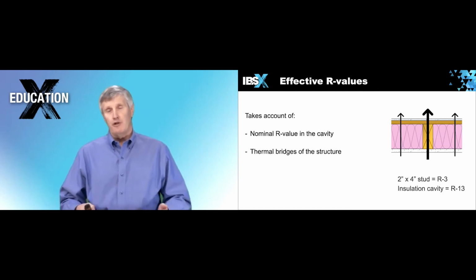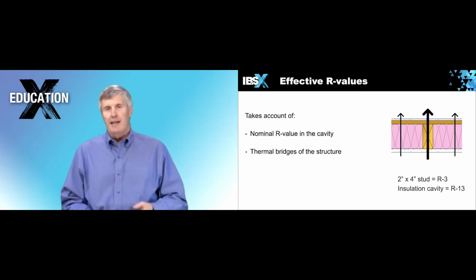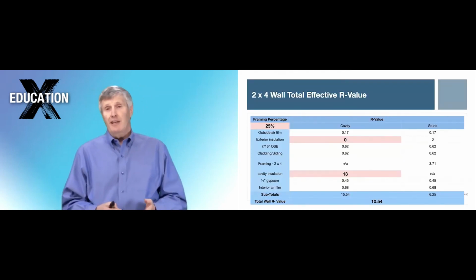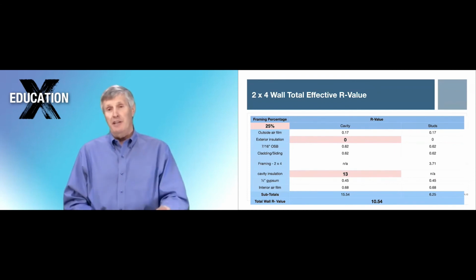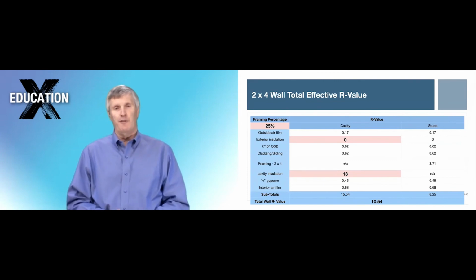They take into account both the nominal R value in the cavity, but also the thermal bridges. That is the structural components. What's that doing, whether that's steel or wood? I just want to put a finer point on that from Steve's perspective as to where we're headed with that calculation. As Steve said, this is a pretty simple chart. On our own website at Construction, you can download this. Every major manufacturer, NEMA, has this as well, access to these calculators that'll show you the effective R value.